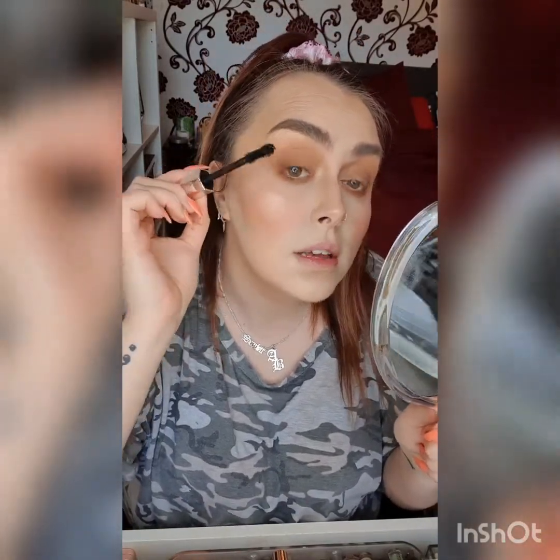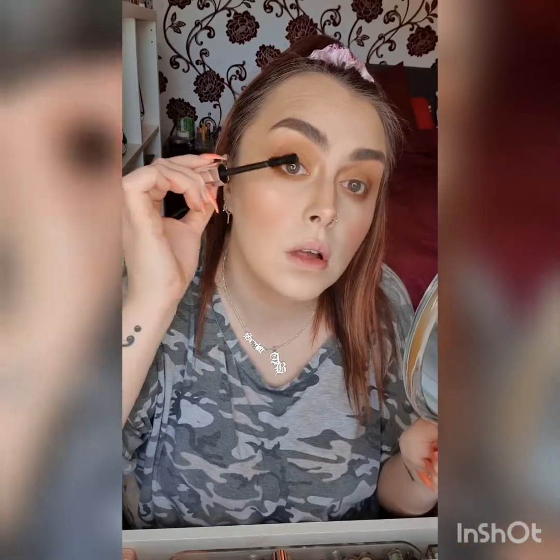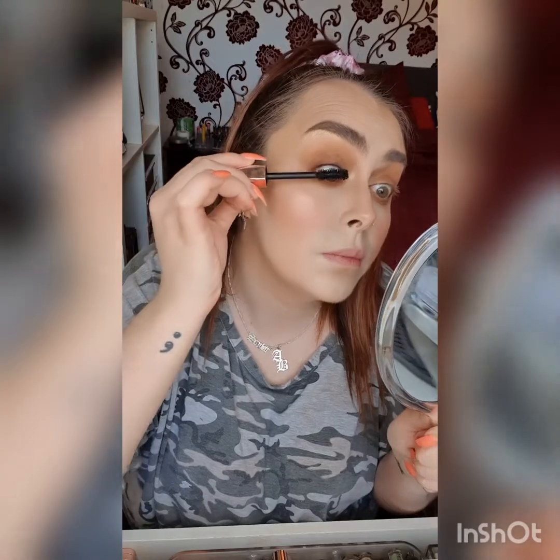I do, however, tilt my head back just a little bit, I angle it more, just to get onto the root without transferring. So you can see, there's the mascara. Another little trick you can do just to further intensify the top of the lash line is to fill in the waterline with a darker pencil.